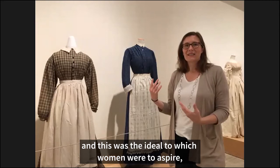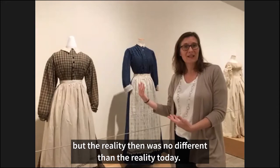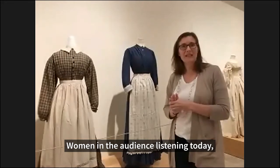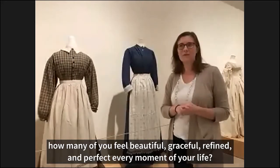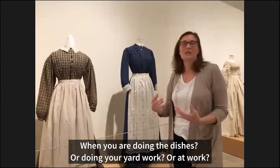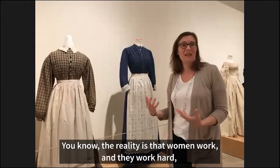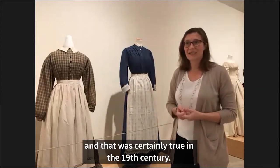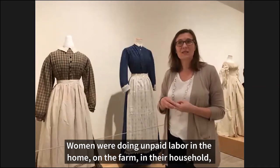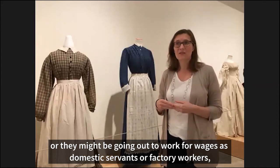This was the ideal to which women were to aspire, but the reality then was no different than the reality today. Women in the audience, how many of you feel beautiful and graceful and refined and perfect every moment of your life when you're doing the dishes or doing your yard work or at work? The reality is that women work and they work hard, and that was certainly true in the 19th century. Women were doing unpaid labor in the home, on farms, in their households, or they might be going out to work for wages as domestic servants or factory workers.